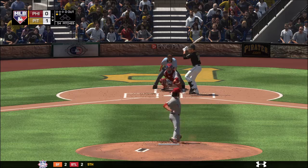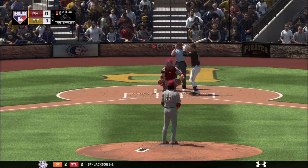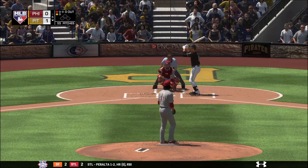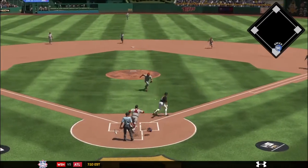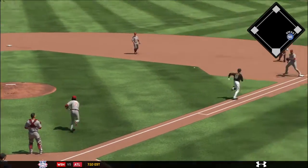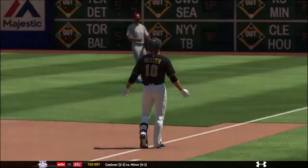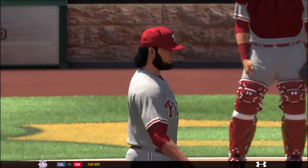Into the windup. Here comes the 0-1. And this misses the outside corner, so it's knotted up at 1-1. Even at a ball and a strike. Here's the pitch. Bounced slowly back toward the mound. Throw on to first in time, 1 away. Now batting, catcher, Kirby Soto.